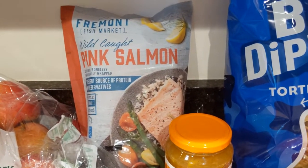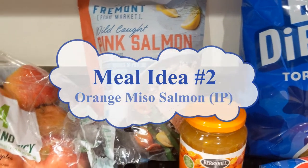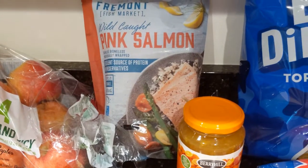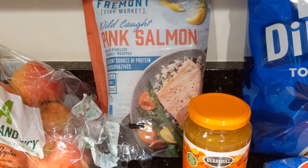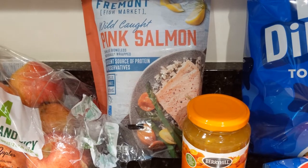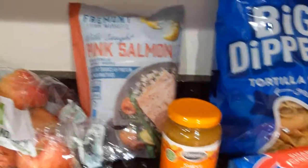So I found the recipe in a book that I got from the library for some orange miso chicken. I mean, not chicken, salmon. I got chicken on the brain. So it sounds really easy to make. I have miso that, if I don't find dishes to make, it'll just end up going to waste. So I'm going to try this orange miso salmon.